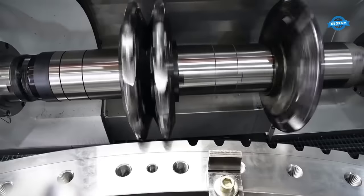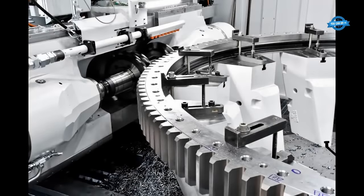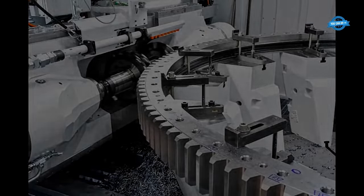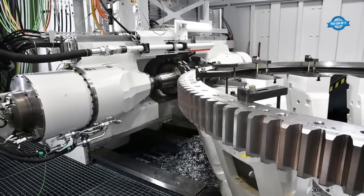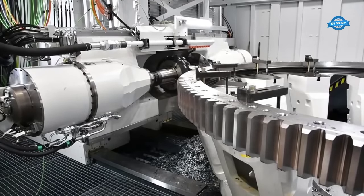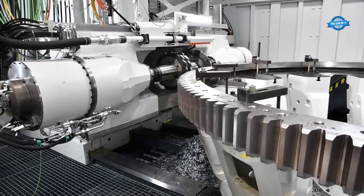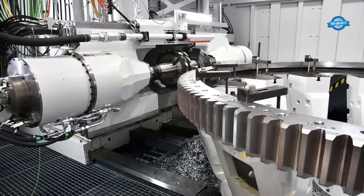In addition to its rigidity, the LC4000 is also designed for maximum versatility. It is equipped with a range of hobbing and milling tools that can be easily interchanged to produce different gear and profile types. This makes the machine ideal for a wide range of applications, from small-scale production runs to large-scale mass production.